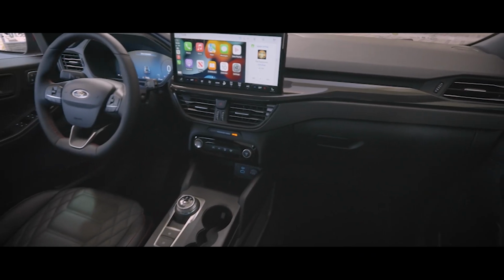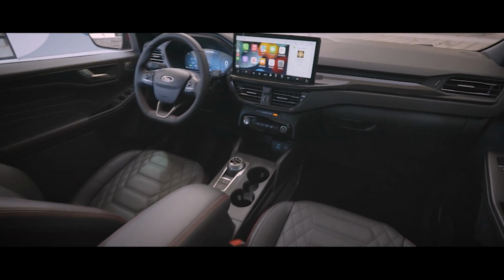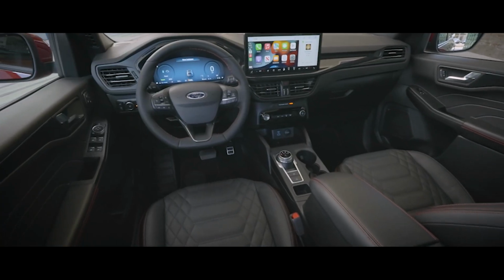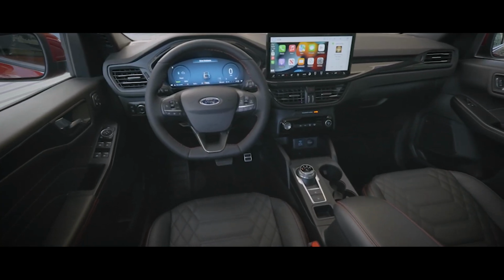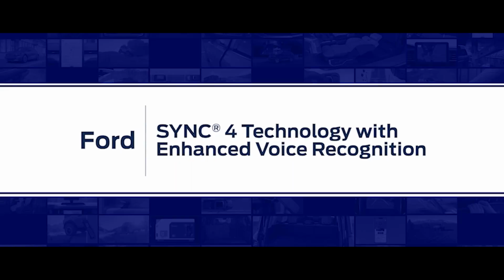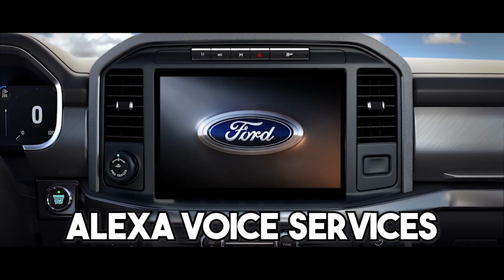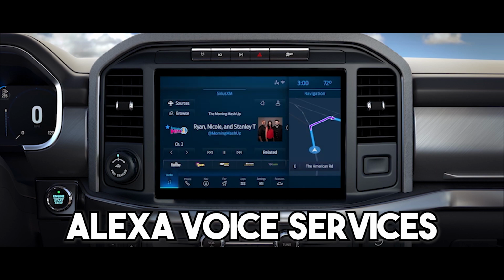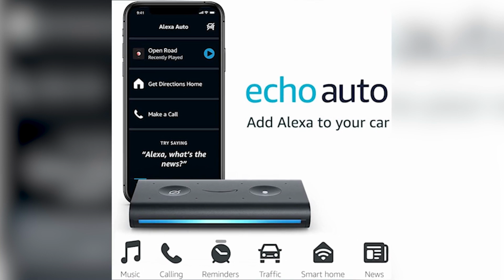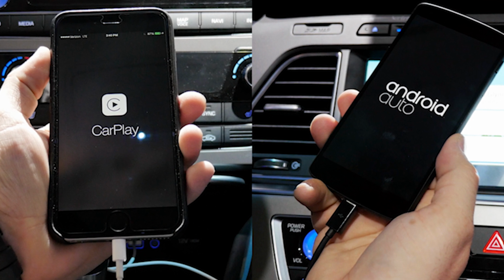Ford regrettably decided to replace the physical climate controls with touch controls on the screen in order to accommodate the switch to larger screens. There is no need to navigate menus because those virtual controls are at least permanently located in a strip across the bottom. Additionally, Sync 4 includes embedded Alexa voice services, allowing you to perform all of the functions of an Echo in your home if you reside in the Amazon ecosystem. Now, both Apple CarPlay and Android Auto function wirelessly.